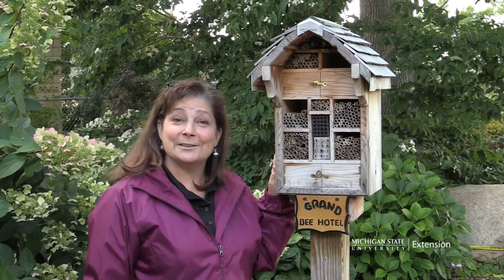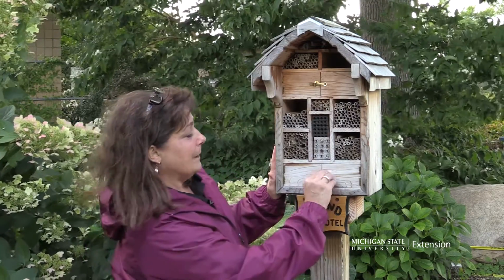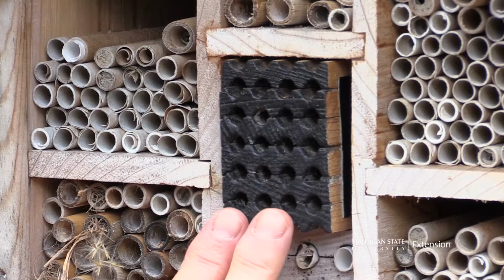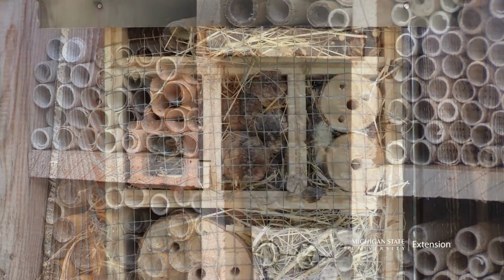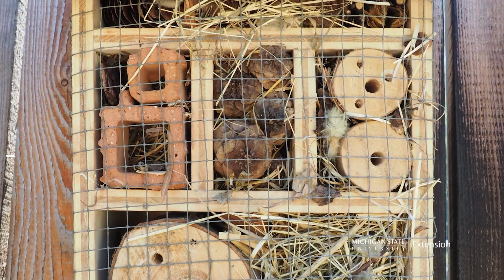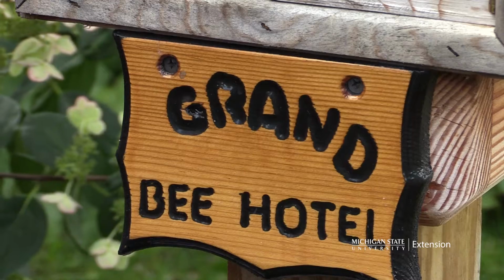Bee hotels like this one here at the MSU Extension Grand Ideas Garden have become very popular in pollinator gardens. The clever design allows cubby holes for different sized paper tubes, drilled boxes, and even bundles of sticks to attract a wide variety of cavity nesting bees. Lots of other ideas can be found online to make simple bee hotels using blocks of wood or PVC pipe with cardboard tubes.